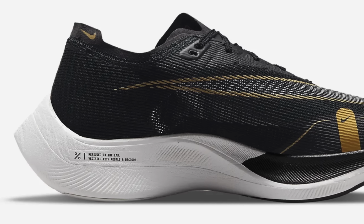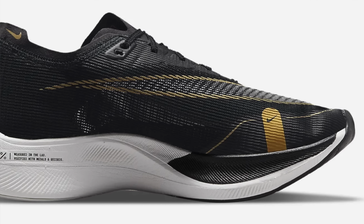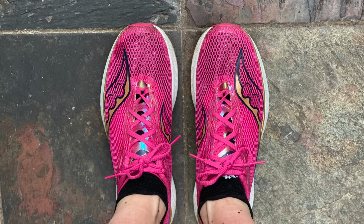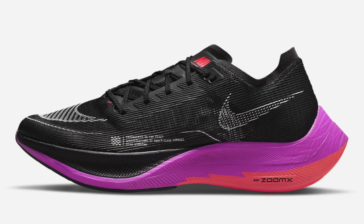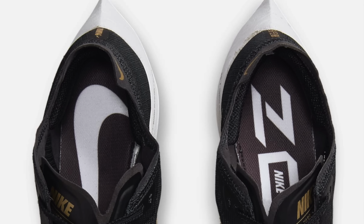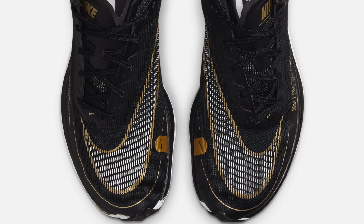I get a whole bunch of people asking me if they should buy the Vaporfly Next Percent 2 up against shoes like the Adizero Pro 2 or 3, and even the Saucony Endorphin Pro 3, but at £135, the Vaporfly Next Percent 2 is a total steal. The Siren Red and Grey, the Black and Hyper Crimson, along with the Black and White with Metallic Gold are all reduced, though selling super fast here in the UK.